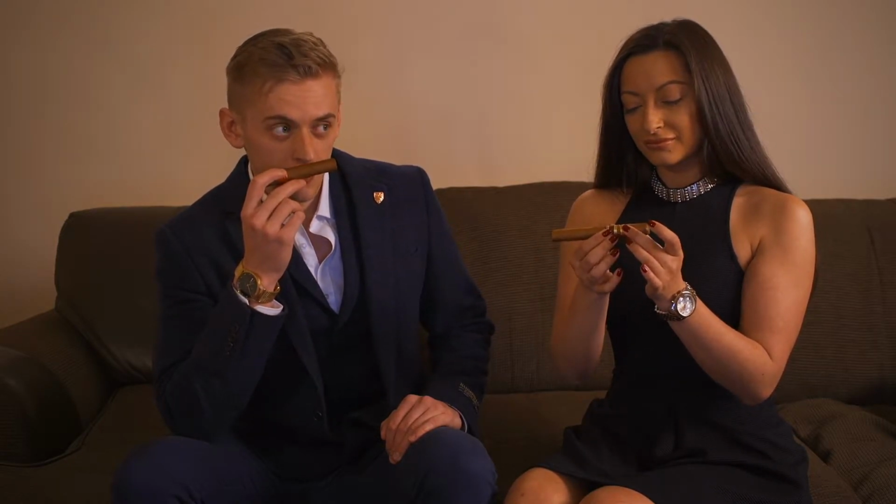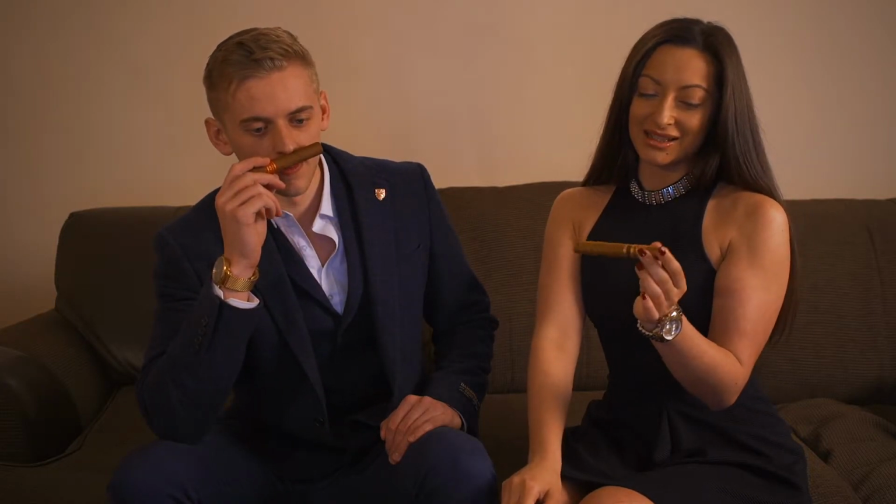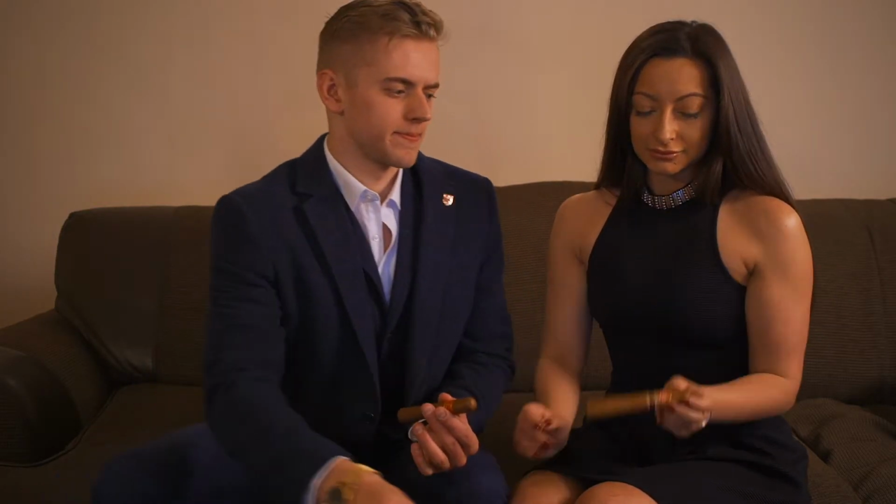So, straight away, quite woody. I'm kind of looking forward to this because I've never had one before. Me too. Hopefully I don't like it so I can say bad things about a cigar for once. Kind of chocolatey. Yeah or no? Potentially. Maybe. Let's get into it anyway. I don't want to hang around.